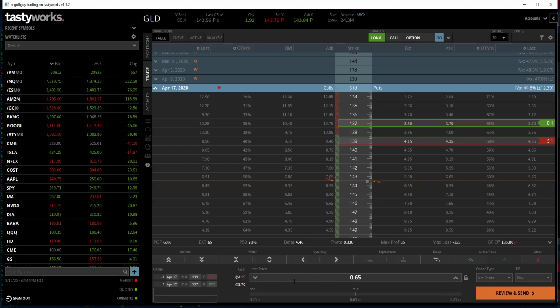All right. The quantity here, left and right arrows, if I wanted to trade 3 spreads instead of 1, just go ahead and left click on the arrow. And now you can see I went from -1 and +1 to -3 and +3. So I'm just changing the quantity there. The order type needs to be set to net credit anytime that you are selling a position. So in this case, we're selling to open. You want that set to net credit.